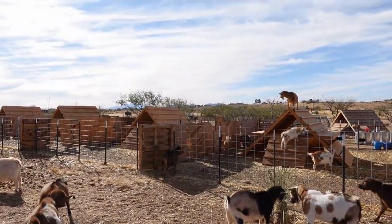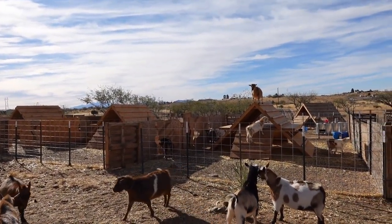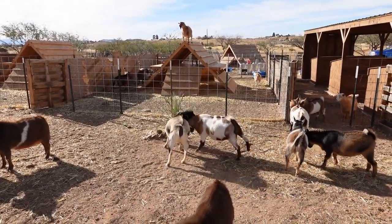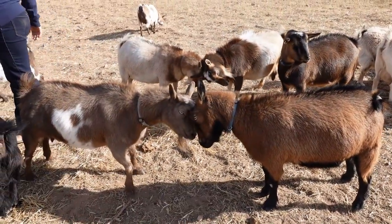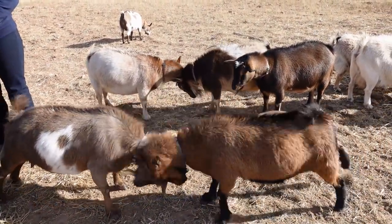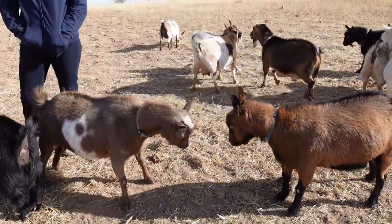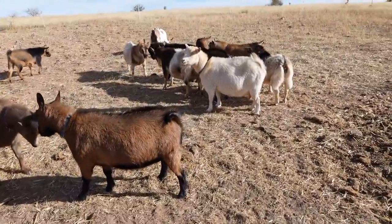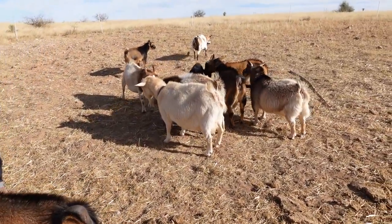I can still see Legend over there. This is a big bat goating all around, flying through the air with all his hair. Don't they just look cool? Just want to hug them. Well, be nice, horsey. Oh! She bit Cassie's ear. Be nice, horse. Be nice.